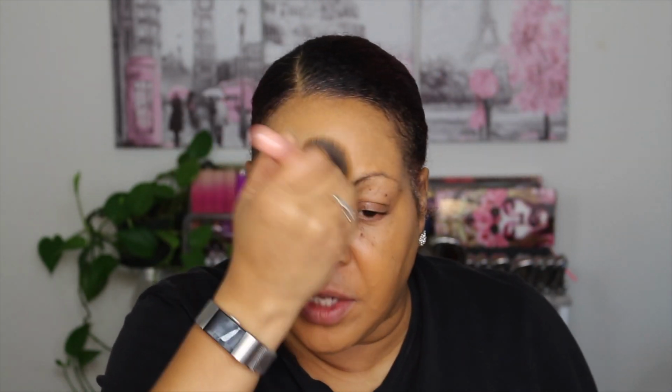Taking my brush, and I like to stipple it on. I find that stippling just makes my foundation go on better, and it's like pushing it into the skin.